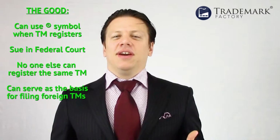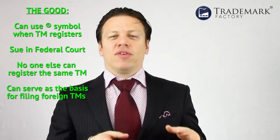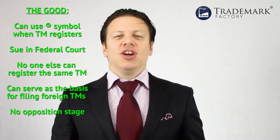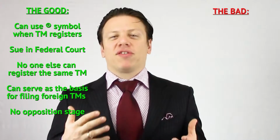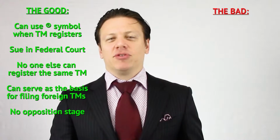And finally, the last benefit is that trademarks applied for on the Supplemental Register don't have to go through the opposition stage. So there are no formal opposition proceedings for trademarks that are filed on a Supplemental Register. There are some drawbacks for going with the Supplemental Register compared to the principal.